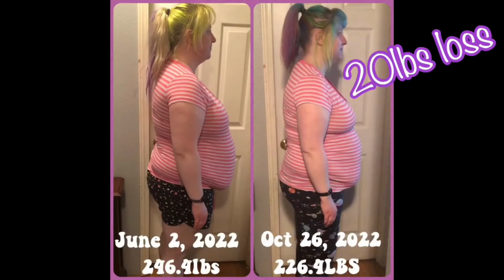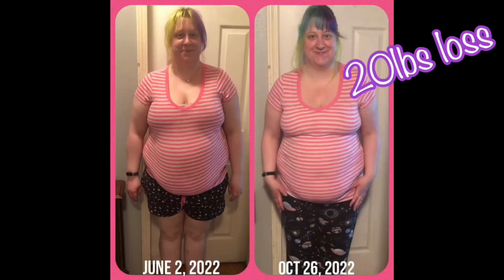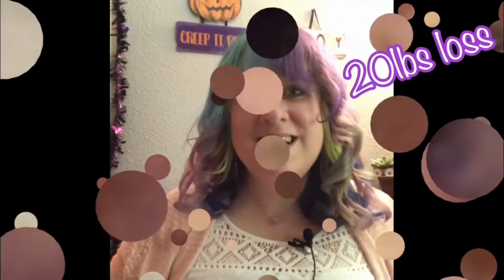Like I said before, I'm going to go ahead and cut right here and just share some pictures up close, and after that we'll dive into some of the ways that I was able to lose the weight. So here we go. Alright, so now that you've seen the pictures and the progress that I've made so far, let's get into some of the ways that I was able to lose the weight, okay?